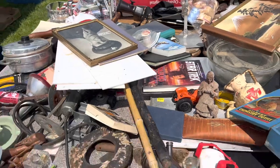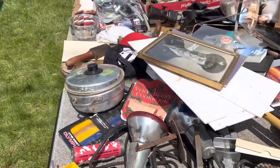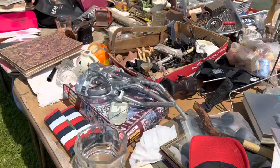$3 table. They got moved on. I got one at the house. You don't have one, it's smoking the damn house.